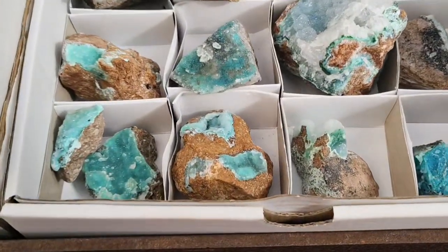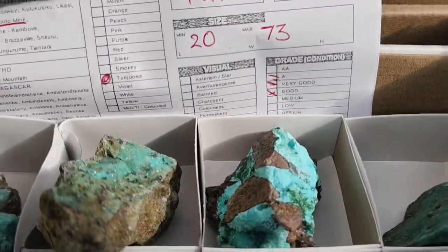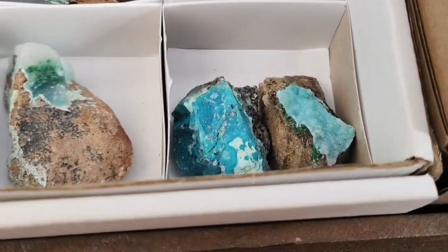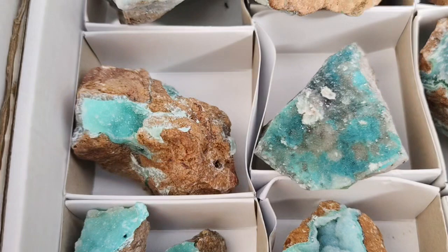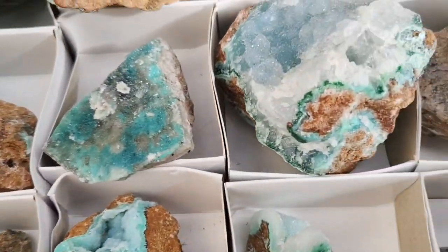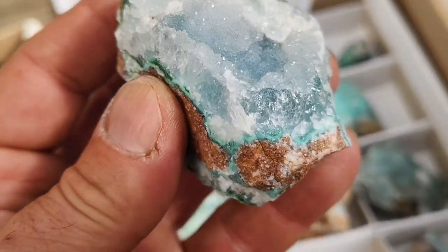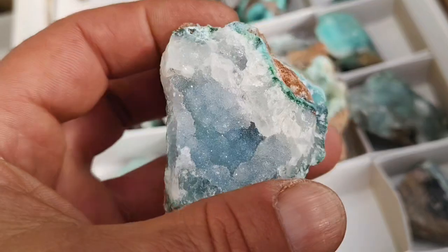Onto some chrysocolla. Bit of an all over the show. Good, very good to A grade, 1.27. There are 23 of them in here. I'm going to pick out the nicest. This is a lot of juicy, man. It's also the largest of the bunch. That's quite heavy.